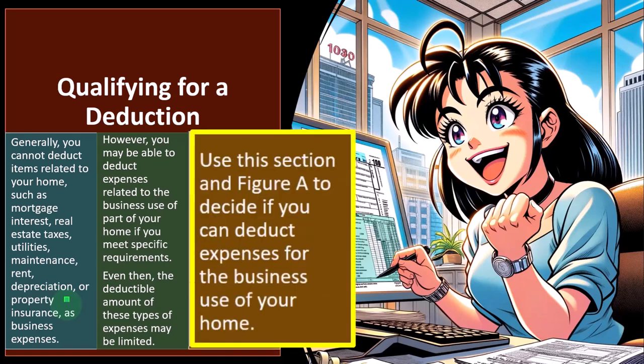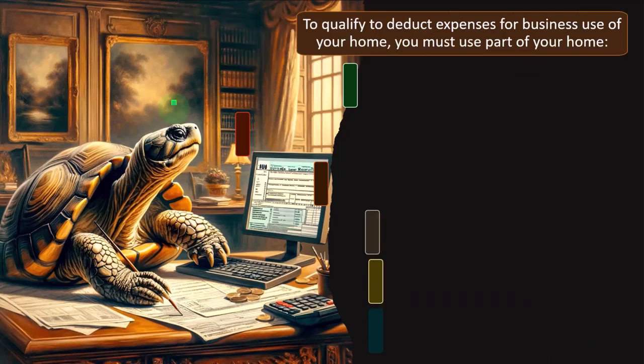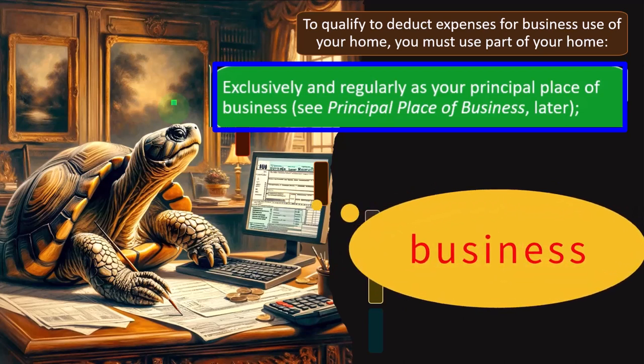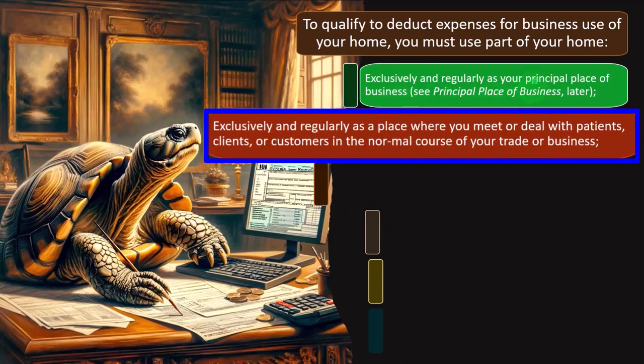So use this section and figure A to decide if you can deduct expenses for the business use of your home. To qualify to deduct expenses for business use of your home, you must use part of your home exclusively and regularly as your principal place of business. So now we have these terms that we have to make sure are in play here: exclusively, regularly, and principal place of business. See principal place of business later.